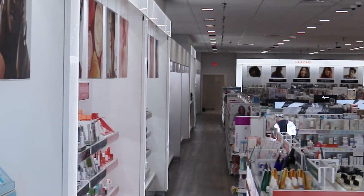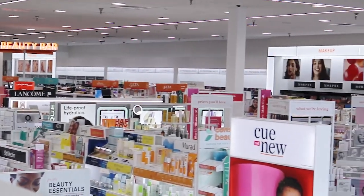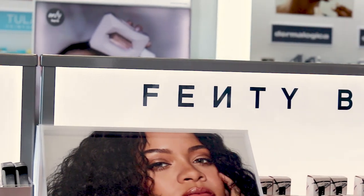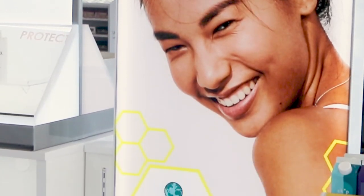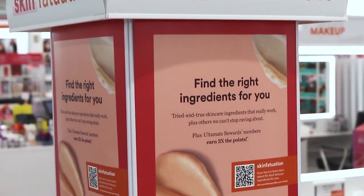So this is the Cue the New area, and this is where we launch brand new brands to Ulta Beauty, because again, our guests are very excited to see what we have that's new. One of the reasons we featured it at the front of the store is that it's one of the first things you see as a guest. And also our brand partners really want to get credit for a new brand that they brought to Ulta Beauty, and they want to be featured at the front of the store. So this is a place for us to do that until they move into the permanent home within their respective category. And the way that we created this space is that we could showcase multiple brands across all of our categories.